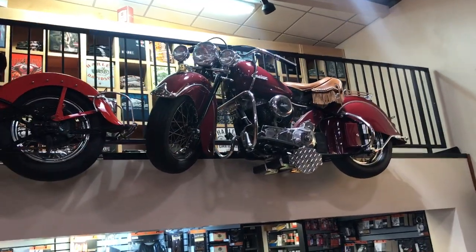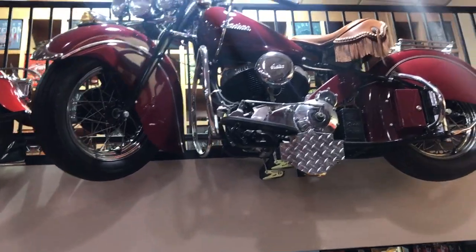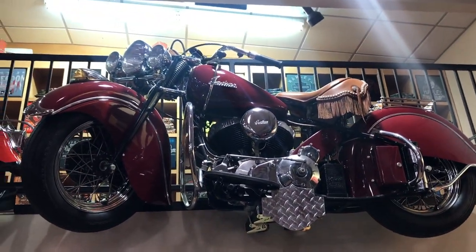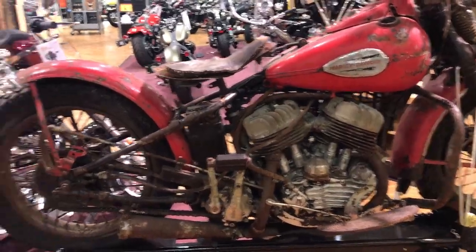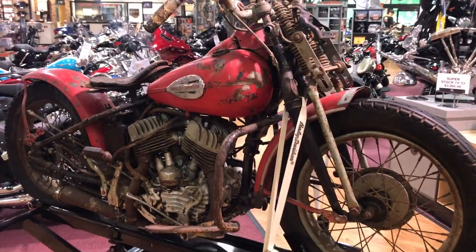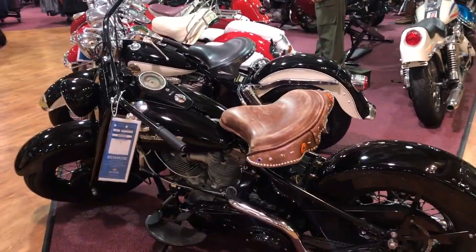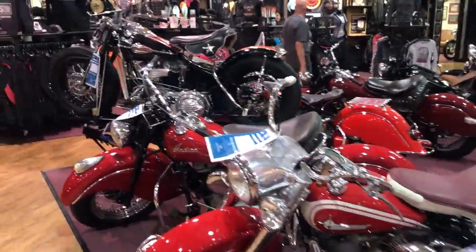So they actually have some old Indians and Harleys, mainly Harleys, but that's an old Indian, which is pretty cool. You can see the old Harleys. That is so cool. They said they found this in like a garage or in a shed somewhere. Old Harley. That is so freaking cool. And they have like an old Harley section here. Just all the older Harleys. I definitely want to own a Harley at some point.